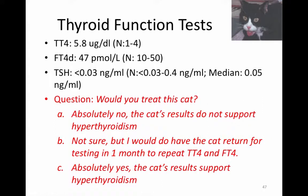So hopefully you've got the impression that there are a few things there that would be supportive of the clinical state of hyperthyroidism. And let's look at our testing. We will go right to it. Total T4 is, I'll write it out again, is high.